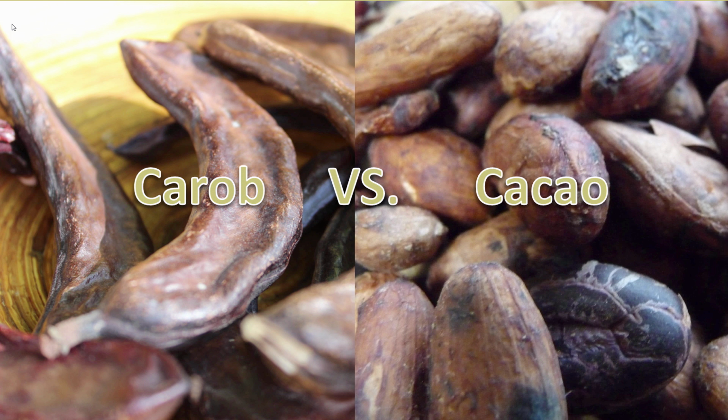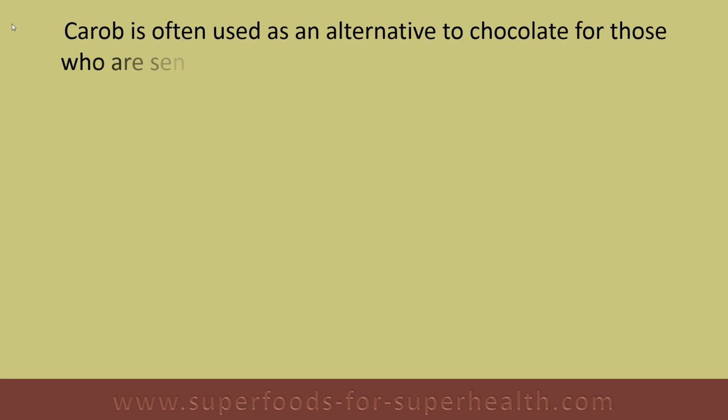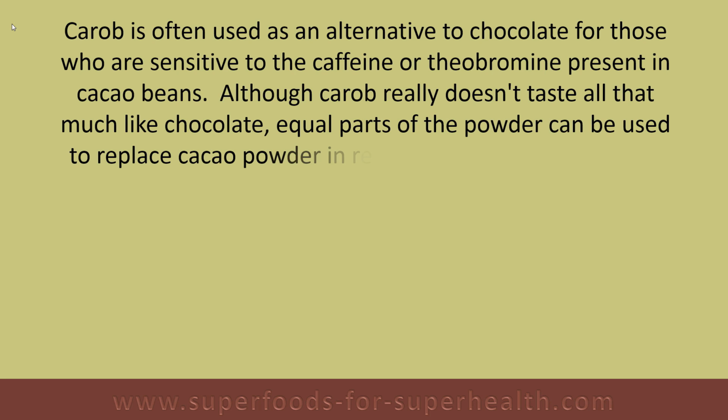Carob versus cacao. Carob is often used as an alternative to chocolate for those who are sensitive to the caffeine or theobromine present in cacao beans. Although carob doesn't really taste all that much like chocolate, equal parts of the powder can be used to replace cacao powder in recipes.